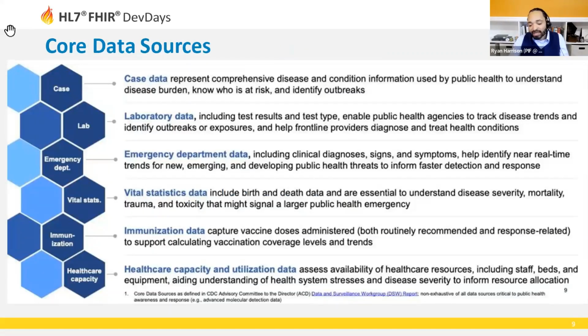So stepping out a little bit, we're going to get a little bit more abstract now and think about the architectural principles underpinning this roadmap. We spoke about how the CDC has very diverse data sources, the STILTs, the state, tribal, local, and territorial public health agencies. The CDC also has diverse types of data coming to it. It's got case data, lab data, et cetera.